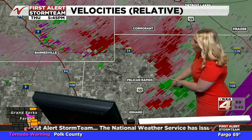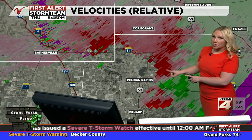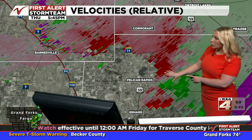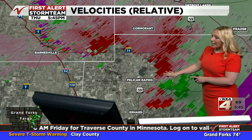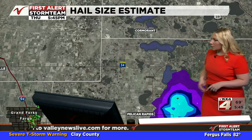But this storm also showing signs of rotation. So the National Weather Service does have that tornado possible tag on this particular cell as well. So another one that we will continue to be watching very closely. And hail already outrunning where I had it preset there. Just again, east of you in Pelican Rapids, southwest of Lida.